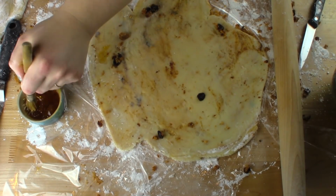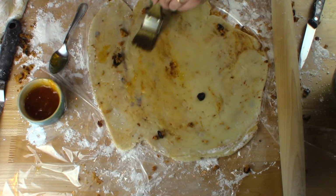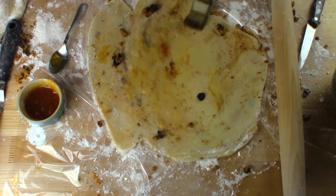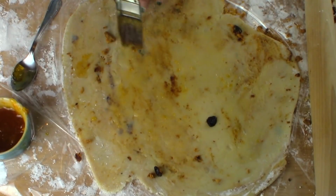Now this is apricot jam, and all I'm doing is spreading it before I put the cake on top. Yes, I forgot before, that's why all these little bits are just hanging around. It's been one of those days, okay? The late, great Julia Child used to say, "No one will see it."